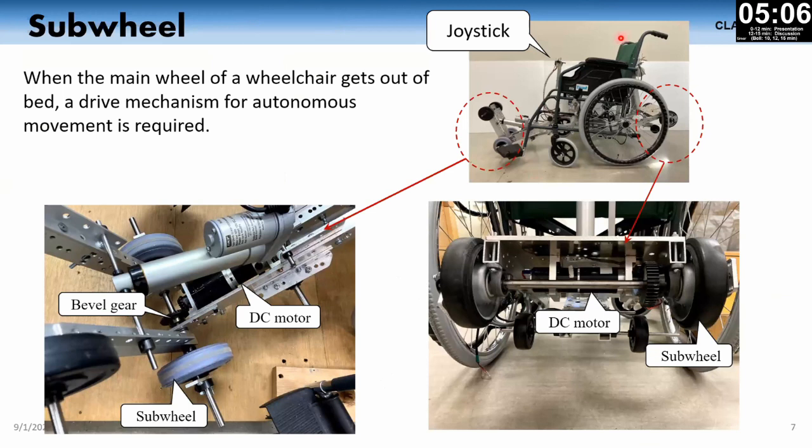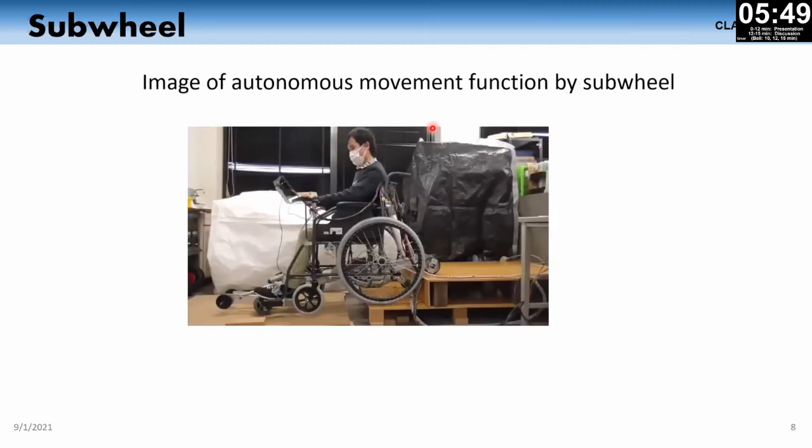This page shows the subwheel mechanism. When the main wheel of the wheelchair gets off the ground, a drive mechanism for autonomous movement is required. Therefore, in this study, one subwheel for autonomous movement is added to each of the front and rear arms. The mechanism photograph is shown in this page. The front and rear subwheels move forward and backward by operating the joystick at hand. This is an image of the autonomous movement function by a subwheel.